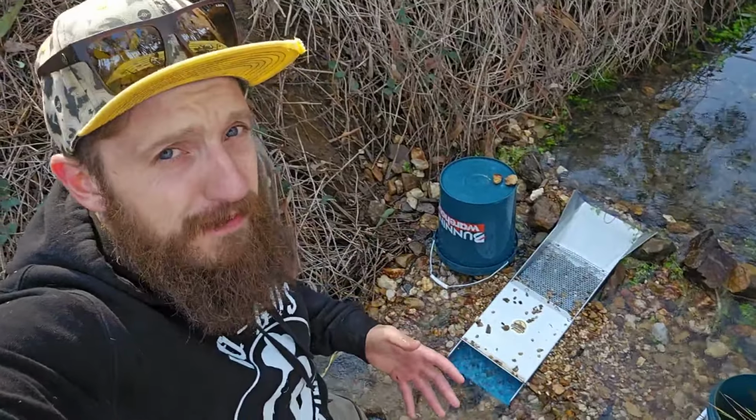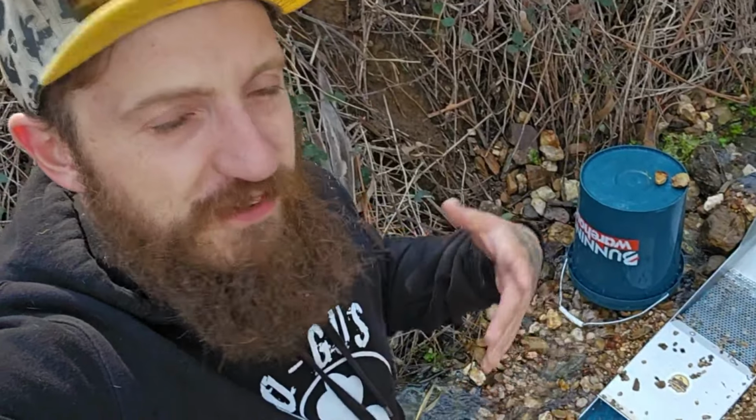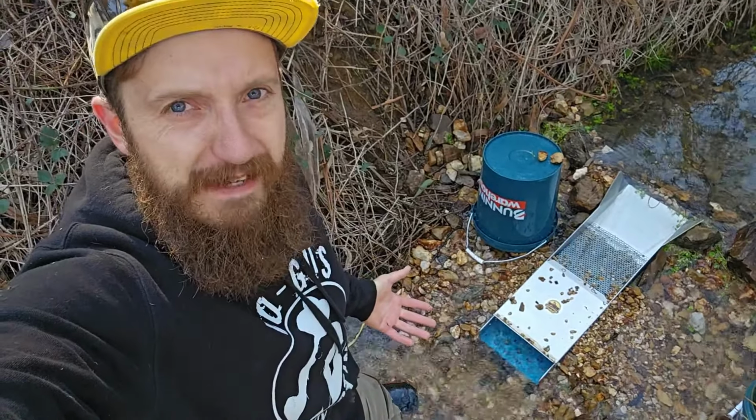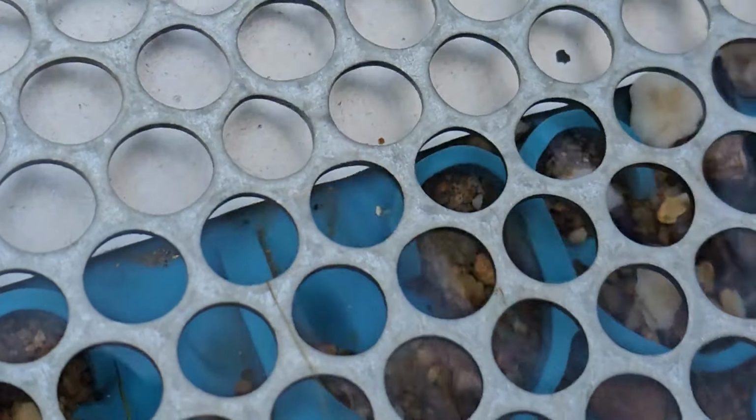And I was thinking the same thing you are, but doesn't that mean it will push the gold down further in the box and you'll get migration? And in my testing, no. I think it has something to do with the fact that these cells work perfectly fine. And you can see just in the time that we've been talking, the cells have already reduced and I can see gold.